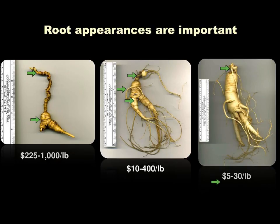The prices, on the other hand, in recent years, except for the last 2 years, cultivated root has been somewhere around $5 to $30. That price has jumped in the last couple of years, up to about $70 a pound. On the other hand, your wild and wild simulated root has averaged somewhere around $225 to about $1,000 a pound or more in recent years. Okay, so we are talking about quite a difference based on where it's grown and how the product eventually looks in the end.